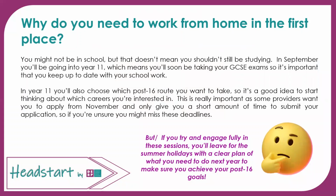So you might not be in school, but that doesn't mean that you shouldn't still be trying to work from home. Now, in September, you're going to be going into year 11. Now that's quite an important year in school because you'll be doing your GCSEs. So it's important that you still try and keep up to date with your schoolwork.